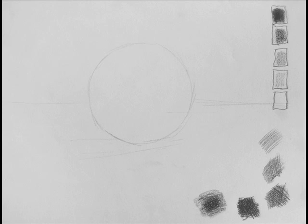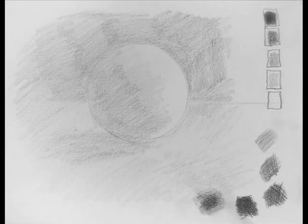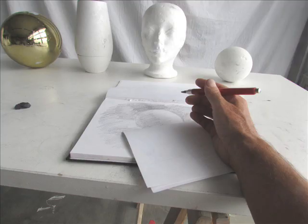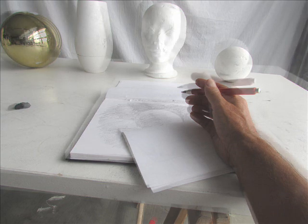I will put a light tone, perhaps the lightest value, or perhaps a mid to light value over everything that is not in full direct light. That is, everything. I'll put the tone over everything that is in some degree of shade. As I do this, there's a risk I'll smudge what I've done already with my hand. I usually place a sheet of paper under the heel of my hand to prevent this, like so.